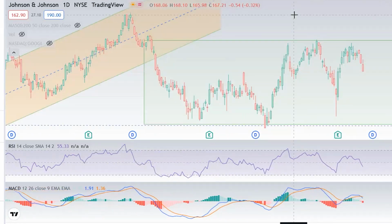So of course, I think Johnson & Johnson, to me, is overpriced. I'm not buying the stock. I think it does have some good characteristics, but at the end of the day, I don't like the price it's selling for according to the discounted cash flow.